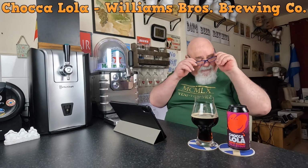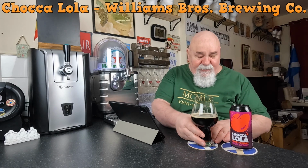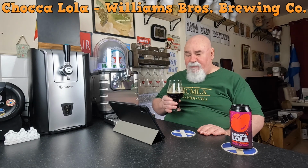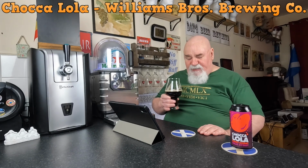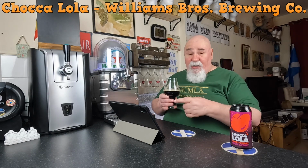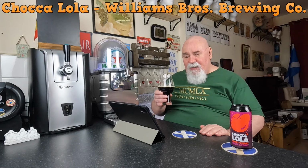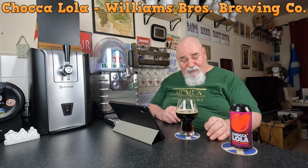Yeah, I was really looking forward to this one. It's not a bad beer, but there's something. I don't know if it's the cherries. It's not artificial because it says cherry puree, but it tastes a wee bit artificial. But it's probably not, that's just me. And that fizz, that's a no-no as far as I'm concerned in a stout.